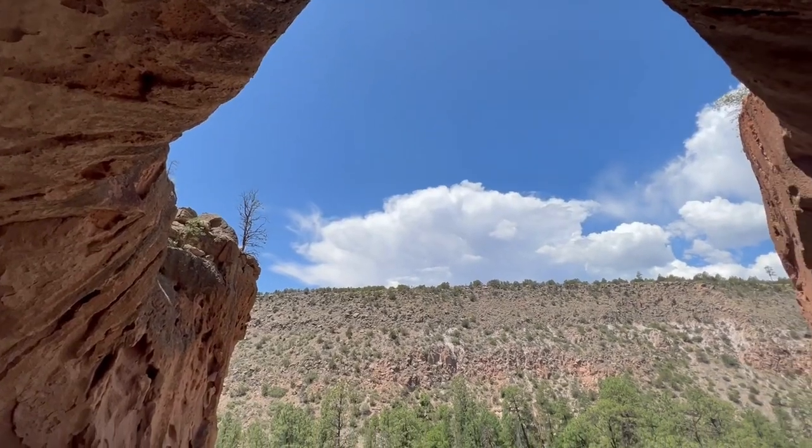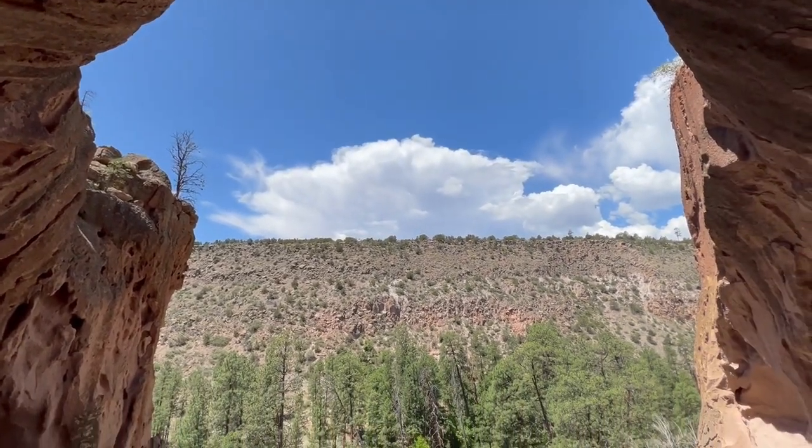We made it to the top. So far, so good. We still have to go down, but the views from up here are amazing. Yeah, they are.